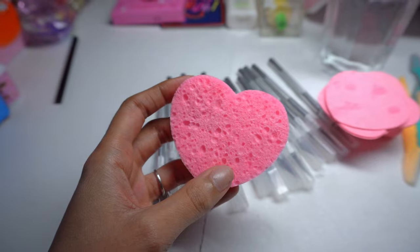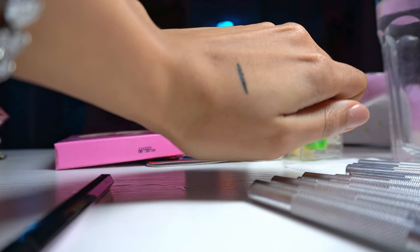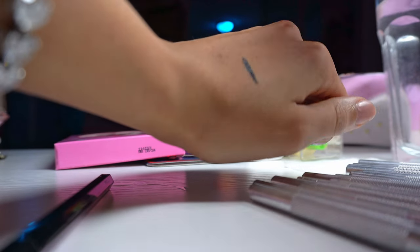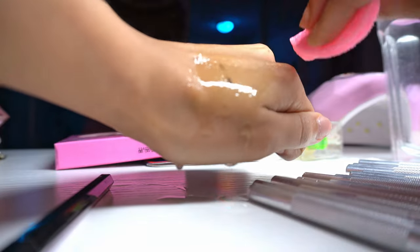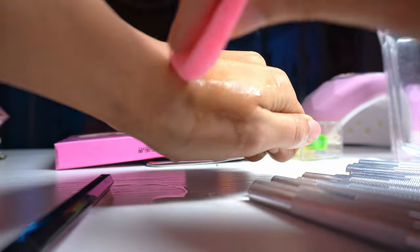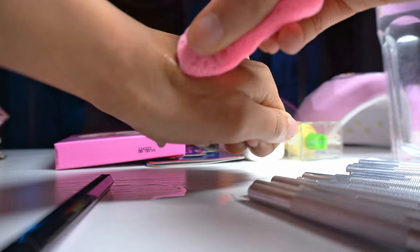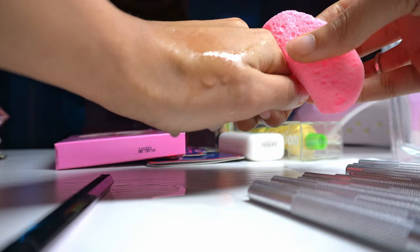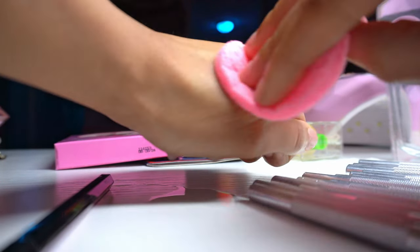Let me try taking off makeup real quick with it. So you see this on my hand. I'm gonna dunk her back in the water just to get some water. Let's see what happens. Oh my. Okay, she works. She works pretty well. That's impressive. I thought I was gonna need makeup remover.